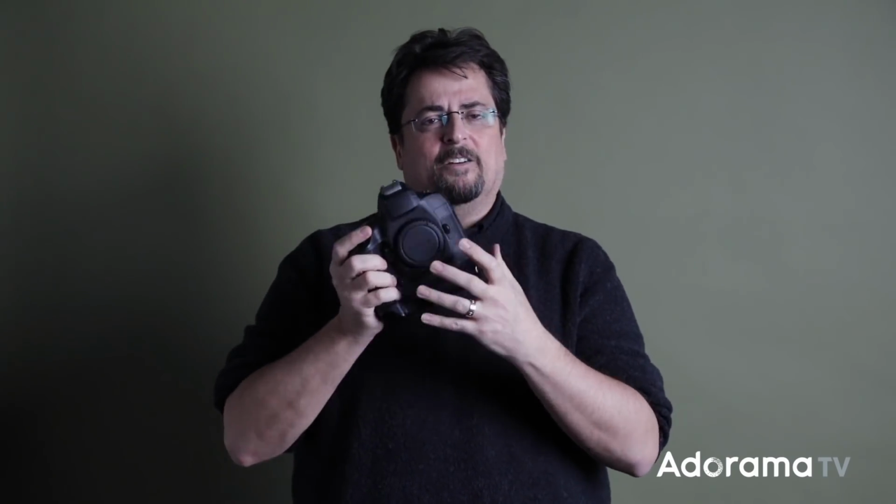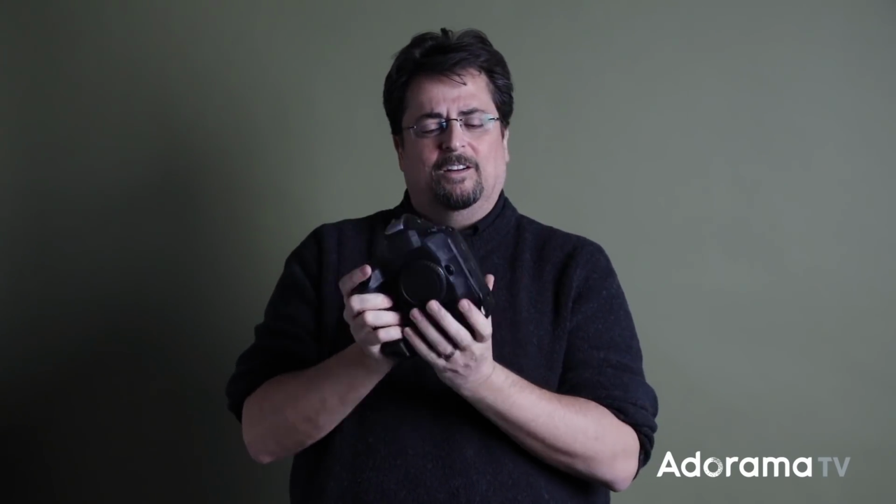Also, if you're shooting with a long lens and you put a long lens on a tiny little mirrorless body, the weight could be weird. And so having a big honking camera sometimes is better for stability. It's a little easier to hold still. There are some advantages to having a bigger camera if that's the way you want to go.